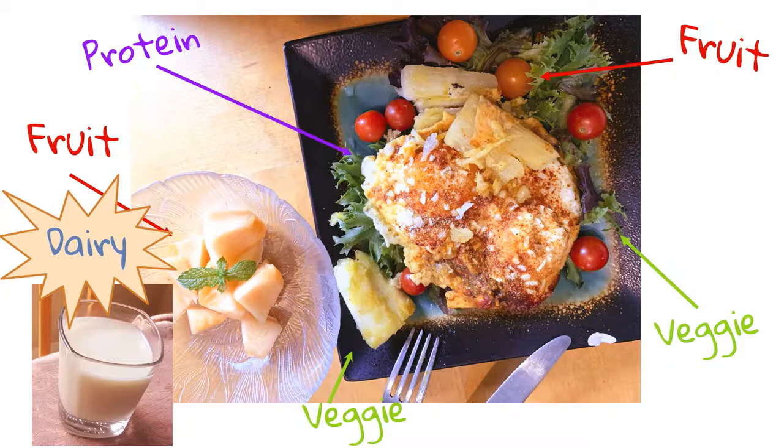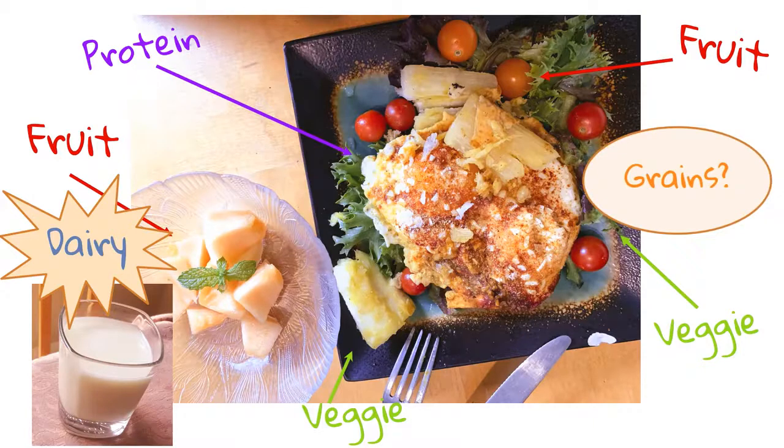Now, can anybody see what's not on my plate and not in this picture that's usually on my plate? If you said grains, you're correct. Now, you don't have to have grains with every meal, but it is recommended that you have it at least twice a day. So can you tell me some of your favorite grains for the day? Is it cereal? Is it some kind of oatmeal? What kind of breakfast grains are there?